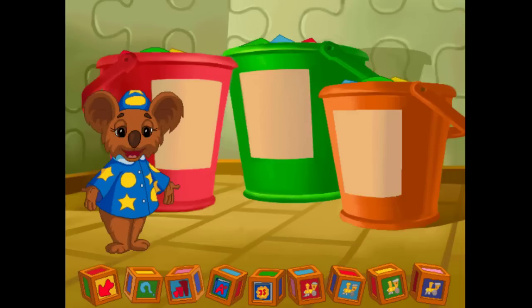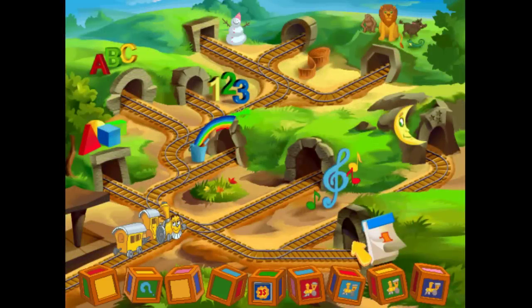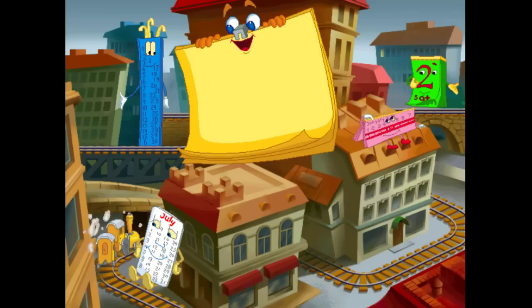That's your fourth ticket. You just won a train trip. You're on the right track for another magical train ride. Click on any tunnel so we can get started. Next stop, Calendarville.